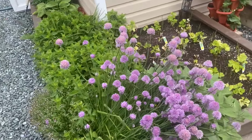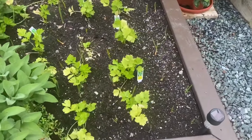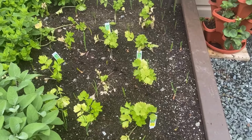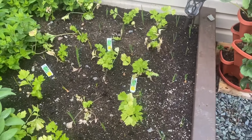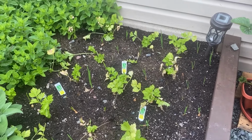There's our herb bed. There's our celery and our onion growing amongst the celery. And there's a special reason for that as well. And we'll talk about that in our companion gardening video that's coming very, very soon.